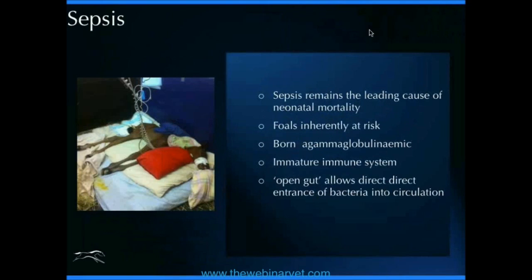Slightly disappointingly probably, considering how far equine neonatal medicine has gone on, sepsis does remain the leading cause of mortality. When you think about all the different conditions that neonates suffer worldwide, sepsis still comes out to be the leading cause of foal death, which is a little bit disappointing considering the advances we have in neonatal care and medicine and antibiotics, etc. But there are reasons why this is the case.